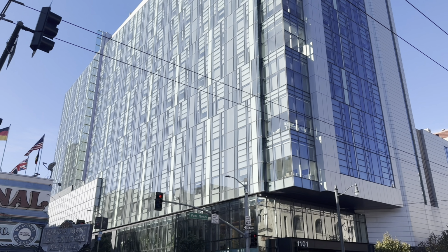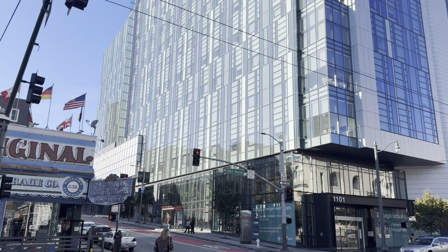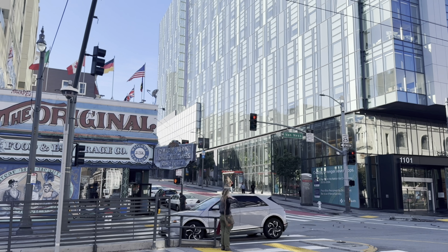Just as you can see here, there is plenty of density, apartments, and other transit-oriented development along the line, including destinations such as City Hall and other important bus connections that I'd mentioned prior.